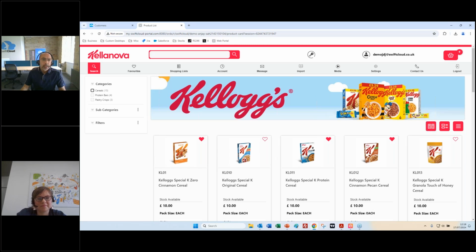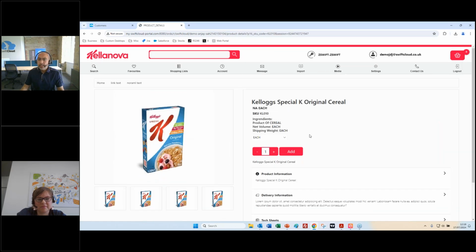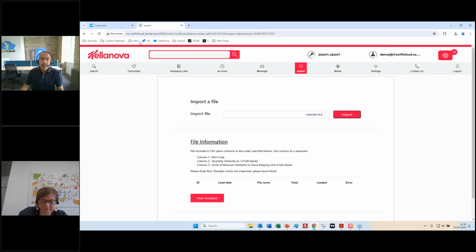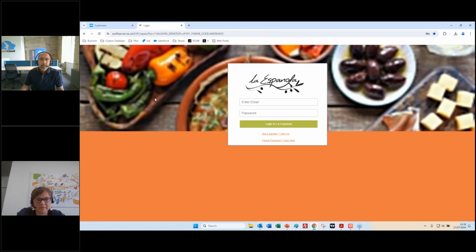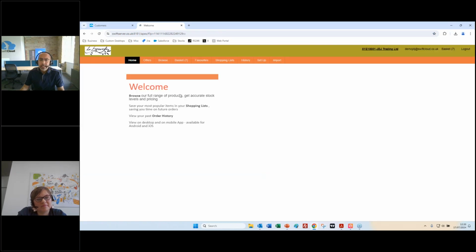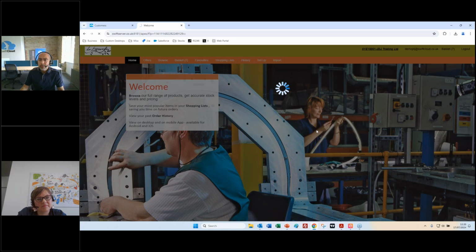But rapid navigation and filtering through the platform, really nice clean product card feature set to access the information and place orders. Obviously, I've got my favorites, my shopping lists, download order confirmations and things like I can in the app. I can even upload orders via a template. And the basket is shared across the app and the web. So if I quickly just nip across to the old version of SwiftCloud, ignore what this one looks like. I want to show you that people can navigate freely between devices because it never sessions out or times out.